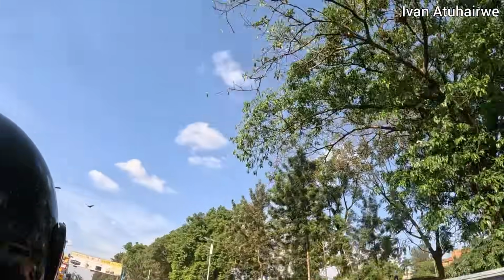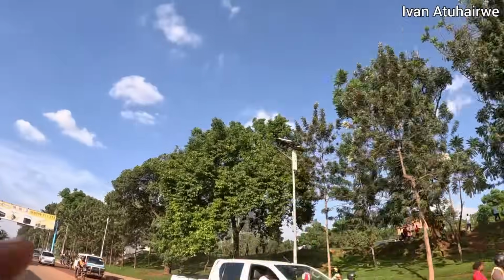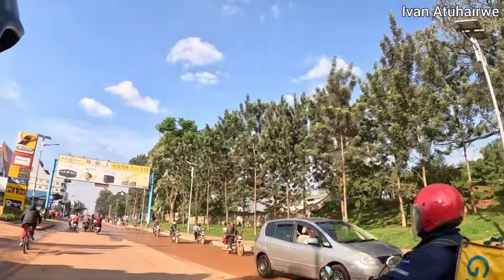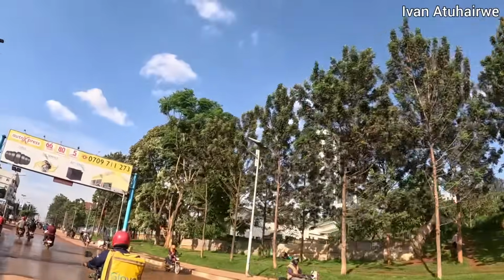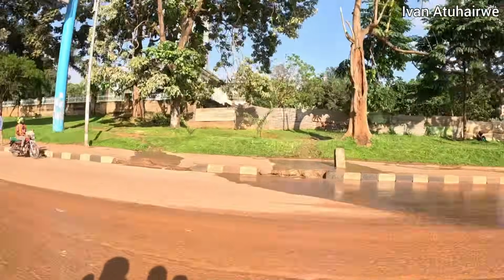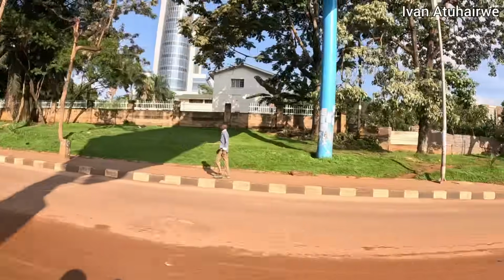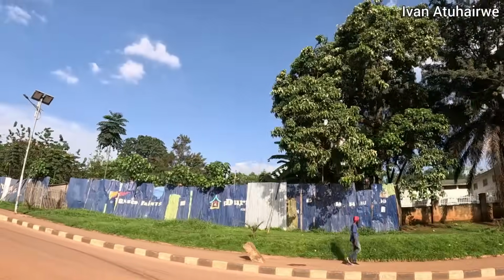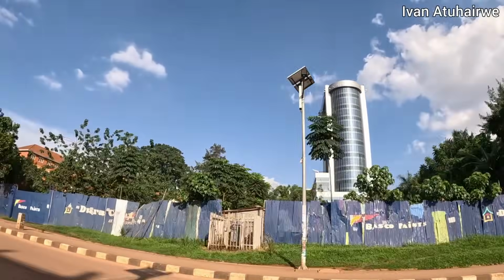This is where we have the Buganda Road playground. And those are the offices of National Drug Authority. Some sewage crossing from the other side up. Wow. National Drug Authority.